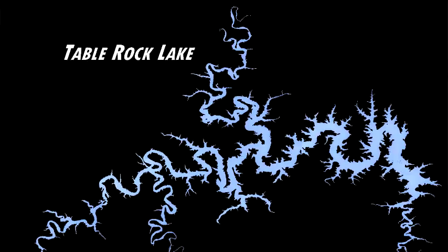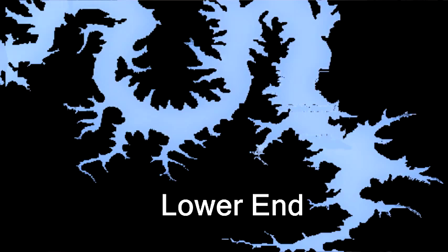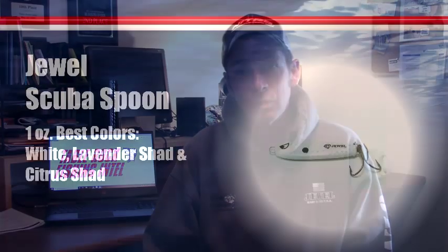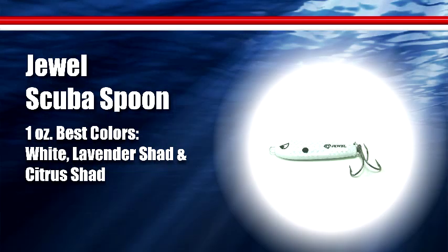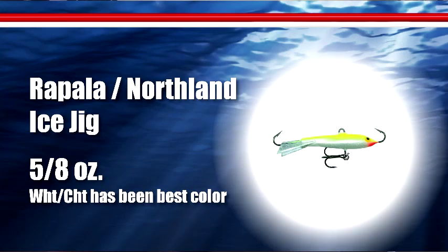But if you guys are coming down, so you're going to fish the lower end of the lake, got several bites going on. Things are changing a little bit. By far, our most consistent bite as far as catching numbers of fish has still been a deep bite, either with the Jewel Scuba Spoon or the Rapala Jigging Rap. Most of the fish we're catching are relating to gravel points and gravel humps on the main lake. Wherever you see shad is where you're going to find these fish.